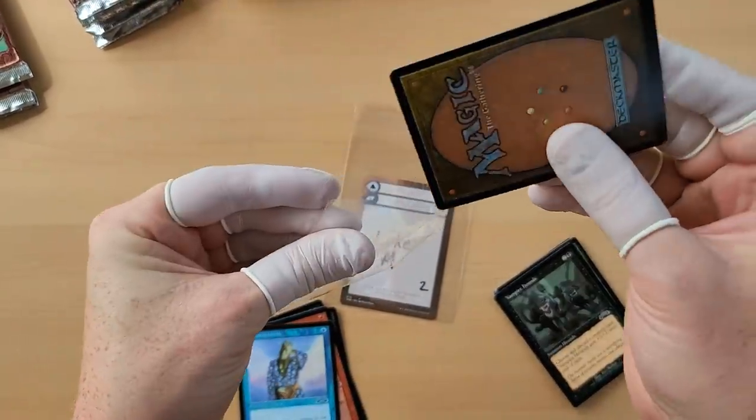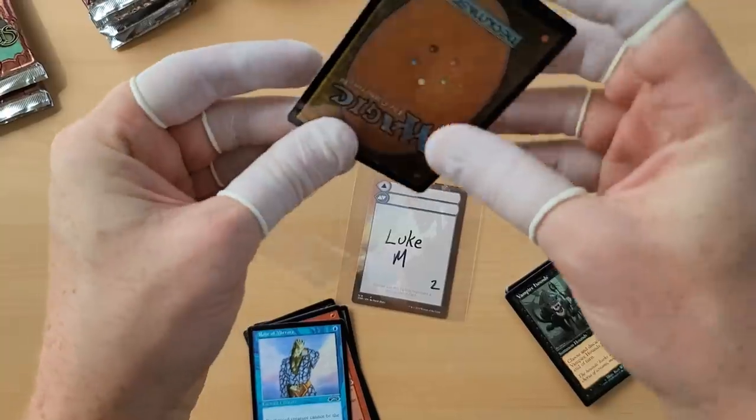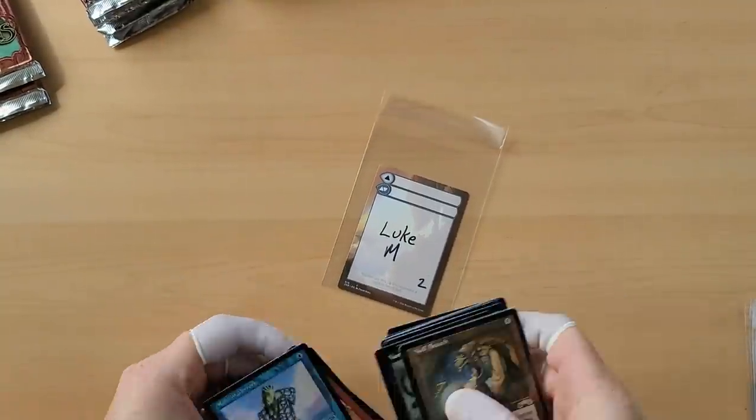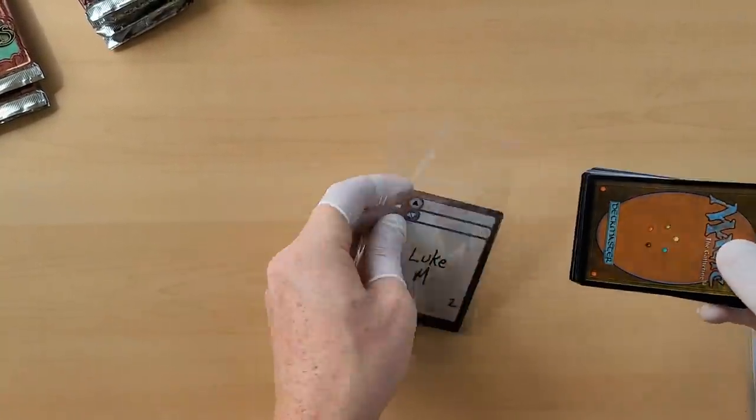Sorry about your luck there, Luke. That was kind of shapoopy. Hopefully pack two will be a little better for you. Pack two, come on. Pack two, baby, it's all about pack two.